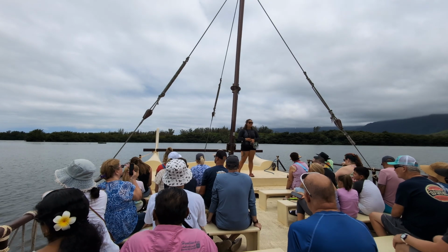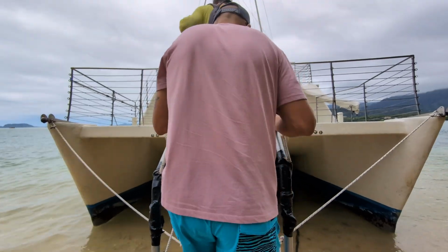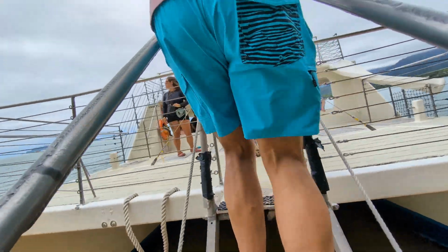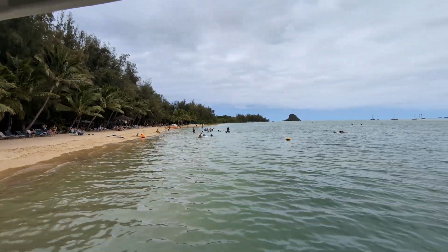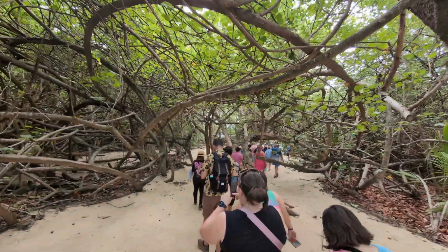Next, we took a traditional boat ride across an 800-year-old fish pond and into Kaneohe Bay. I always struggle with that. It was like a 20 to 30 minute boat tour. You took a traditional boat across the fish pond and then got into a catamaran, and you had some beautiful views of the bay. You did a giant loop and then came back and walked through a mangrove back over to the traditional boat in the 800-year-old pond.